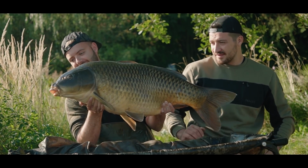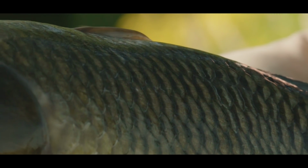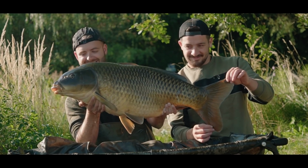Crazy, crazy. Perfect, isn't it? Like, no marks on it. Yeah, mega fish. Cool, breeze block, mate. Proper breeze block. Sick one.